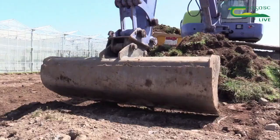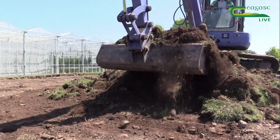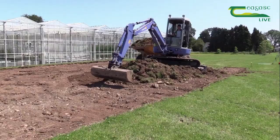So here at Teagasc Ashtown, we are currently adding a number of capillary beds to the nursery to give us some automation in terms of watering for our plants. These facilities will be focused on the irrigation of plants and based beside the glasshouse here.